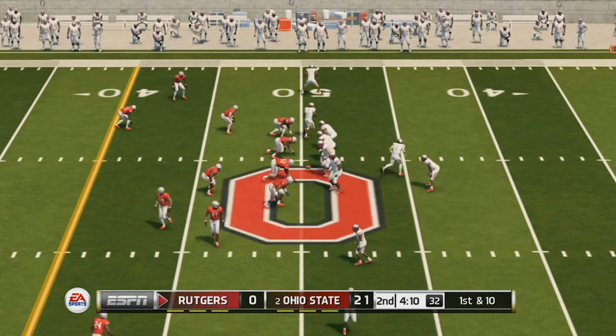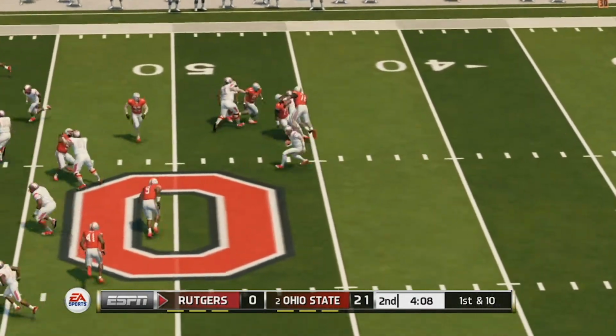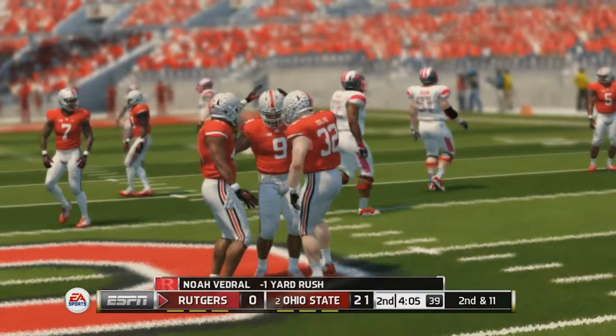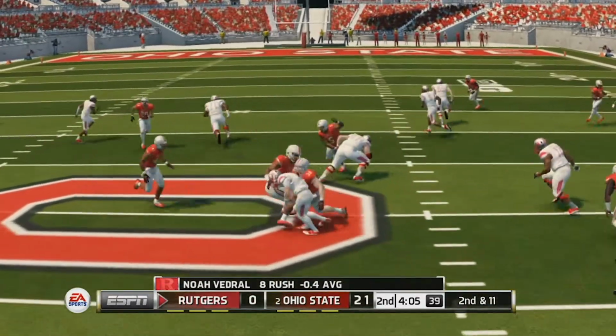I got one. It's our time. They'll bring him down for a loss on the play. Call it a loss, second and 11.